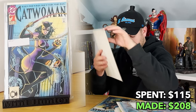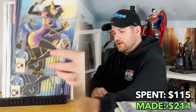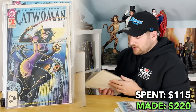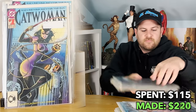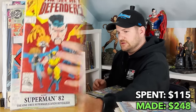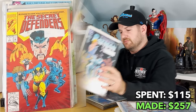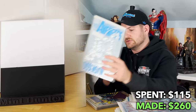Okay. Another Catwoman number one, and many more Catwoman number ones. Two more Superman 82s, Secret Defenders number one. Actually, two more Secret Defenders number one. Detective 683, this might be the first appearance of the Iceberg Lounge, it might be. Another one of these, Avengers 363.